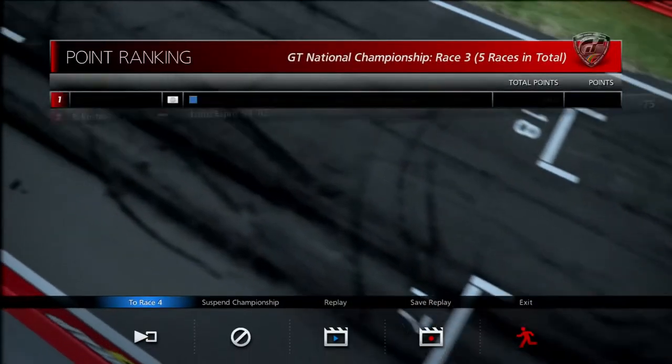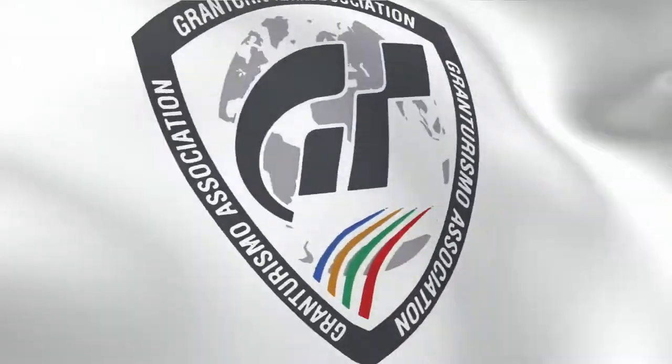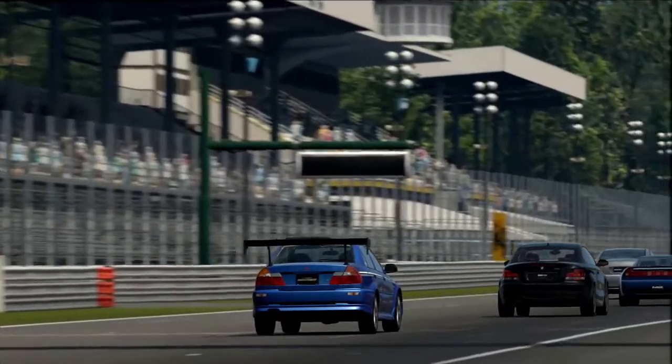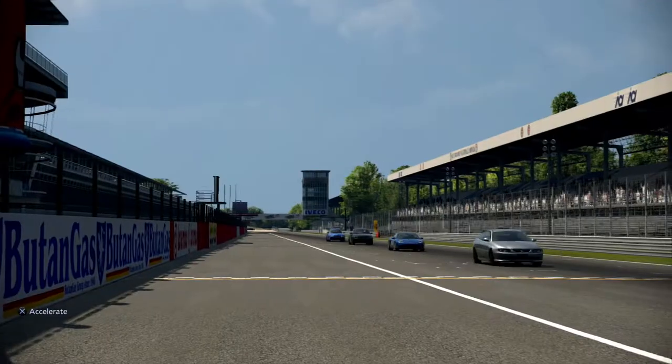I cannot remember what the fourth race is. We're about to find out. Oh, Monza. Yes, I remember now. Awesome. I'm looking forward to this race. Right, we are here at Monza. And look at the Mitsubishi go. At the back of the pack, as always. When are we not at the back of the pack?